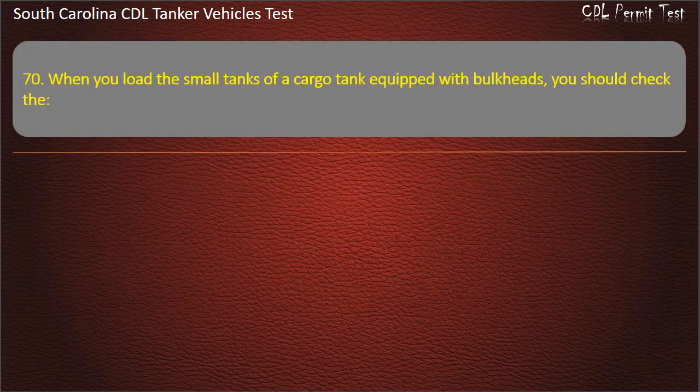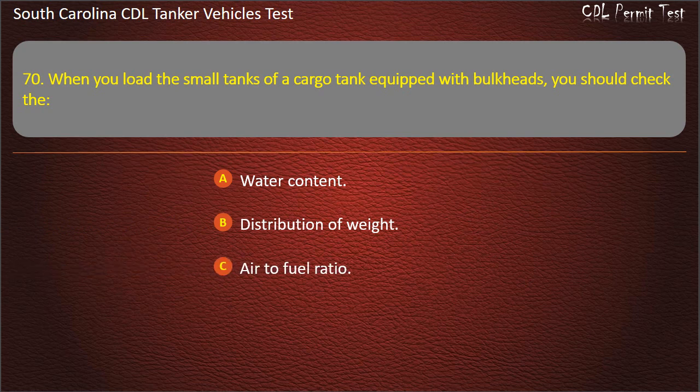Question 70. When you load the small tanks of a cargo tank equipped with bulkheads, you should check the water content, distribution of weight, air-to-fuel ratio. Answer. Distribution of weight.